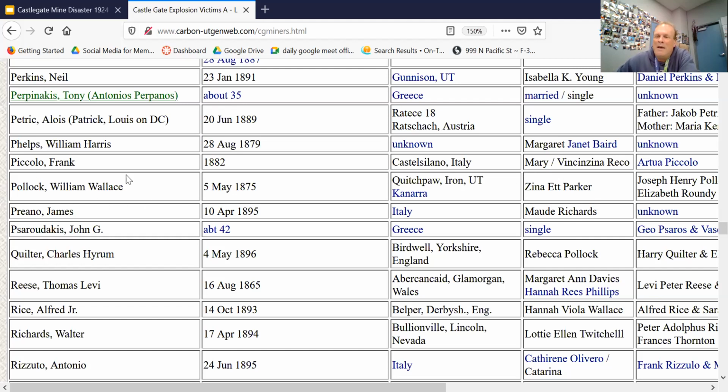Again, I never met my grandpa, William Wallace. They called him Wally, William Wallace Pollock. He was actually a farmer, and he was supposed to go back to the farms in the summer and work. But he had just gone with a couple other friends and brother-in-laws. Here's a Rebecca Pollock down here that was married to Charles Quilter. So they all went and got their jobs in the mines just to work during the winter, just long enough so they could have some income coming in, and then they were going to go back to the farms.